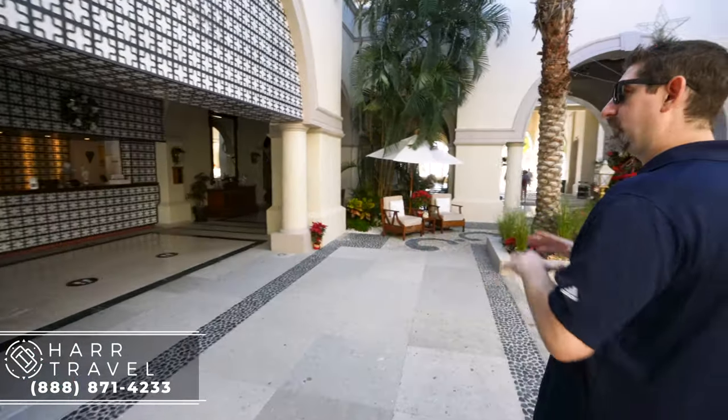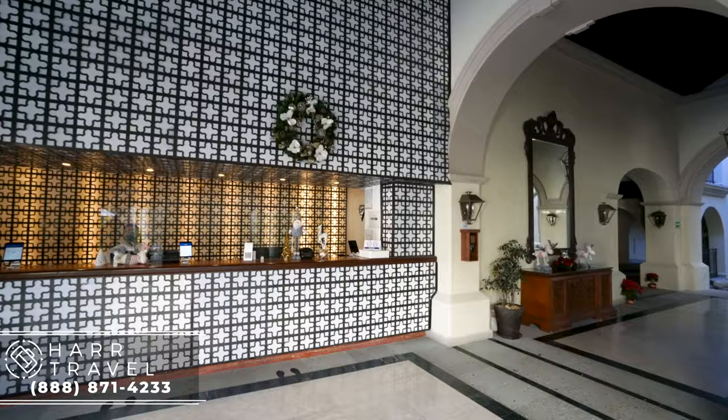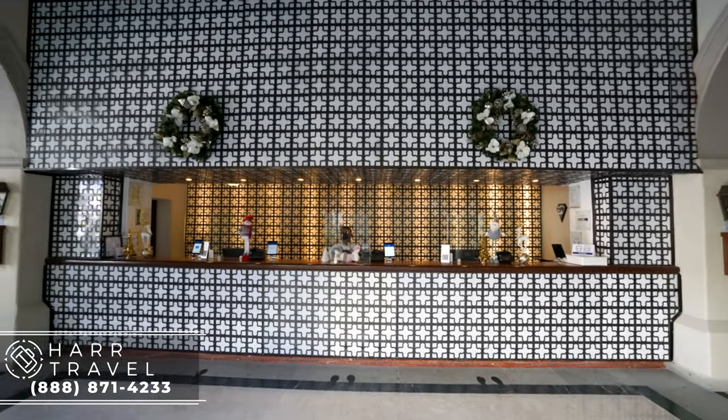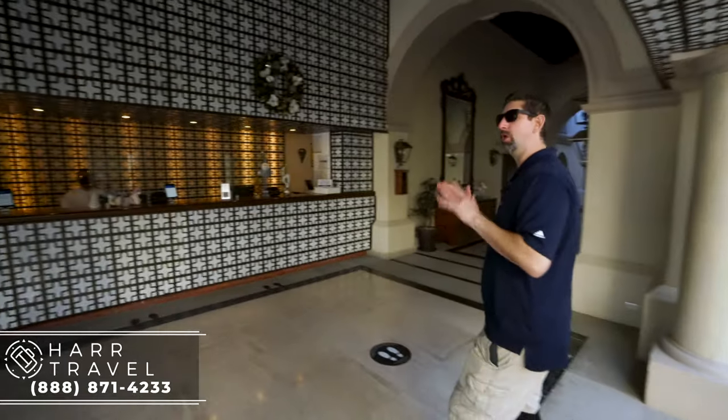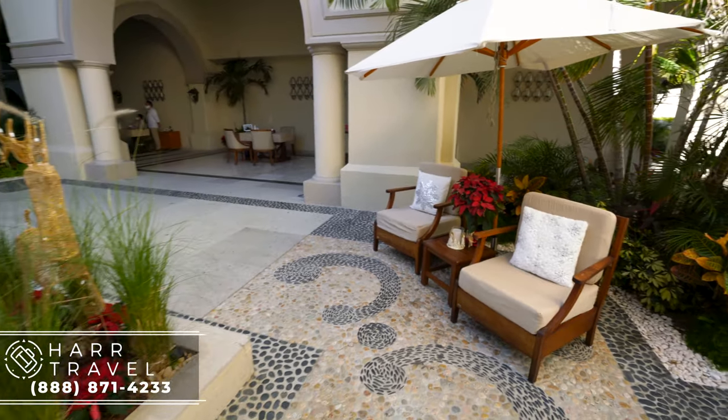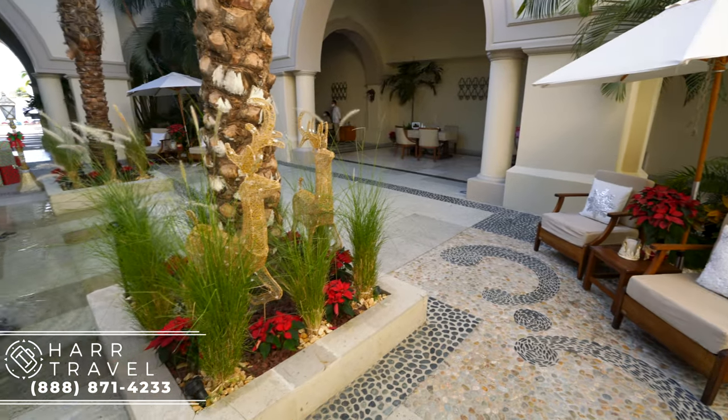This part of the resort got a full renovation in the last couple of years, and this is the check-in desk. It looks beautiful. You can see the decor all the way around. Head on over, and once again, if you are in a preferred club room, you're going to say hi to our friends here. You head right around the corner, have a seat, and be checked in in an express manner.